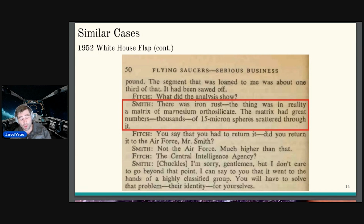I haven't been able to follow up anywhere where it says that Sarbacher said that it was bismuth, other than that one specific MUFON case that somebody wrote up in 2015, and the only reference that they gave to it was this book, Flying Saucers Serious Business. So if anybody else can find where Sarbacher was actually the guy who analyzed this, that would be super helpful.